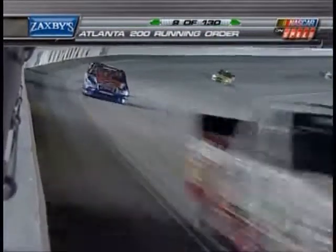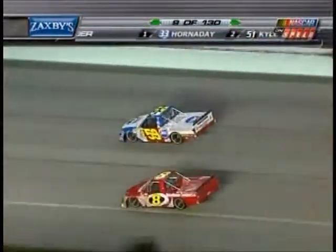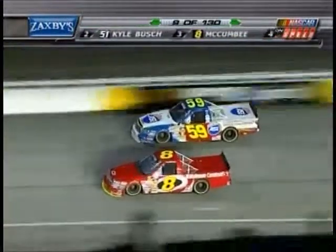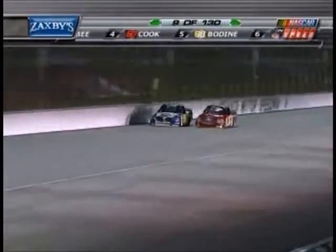The side by side racing also continuing with McCumbee and Ted Musgrave around this racetrack. Yeah, Chad, I got all the way by Ted, just didn't quite clear him and got held up down on the bottom, and now they're trying to sort this out. Ted just needs to stay in touch with the leaders right now.